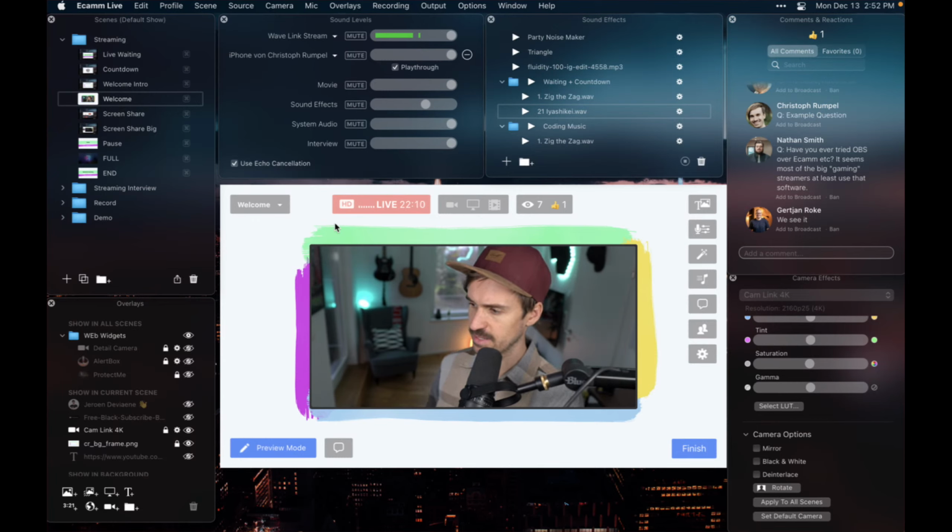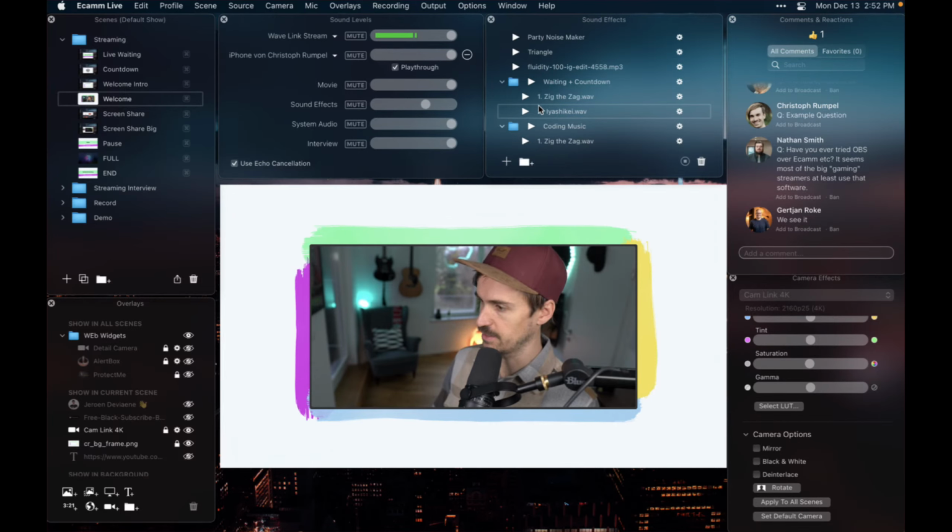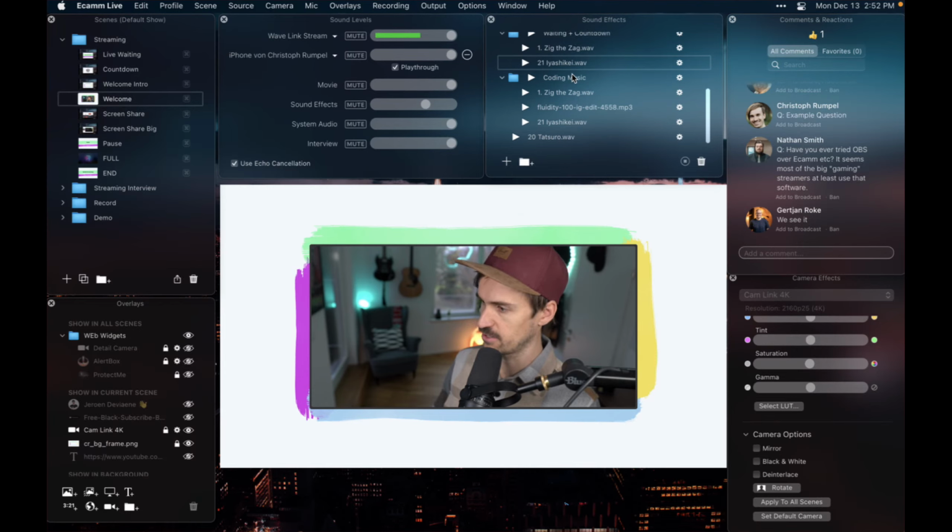So this is how you can prepare a lot in order to make the streaming organizing stuff for you way less, because everything is already set up and I just have to click some buttons and I'm good to go. So this is what I really like about this, and these are the audio effects.